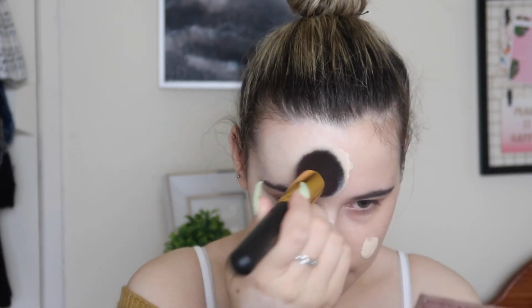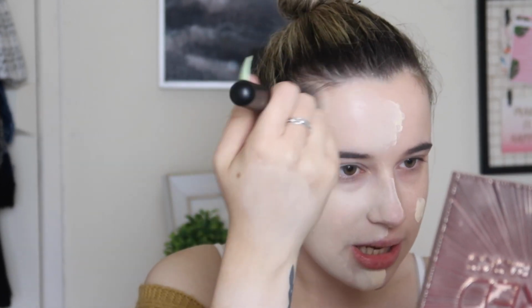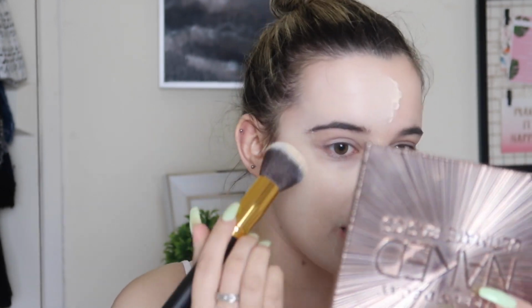I am not one for applying foundations with a brush because I feel like it can go so streaky. Normally I just apply it with a beauty blender, but I mean, that coverage, oh my god, that is white on me. That is genuinely, I can get away with it. It's not that bad, especially in winter when I'm literally white, it will be okay. I feel like that is actually really, really nice.